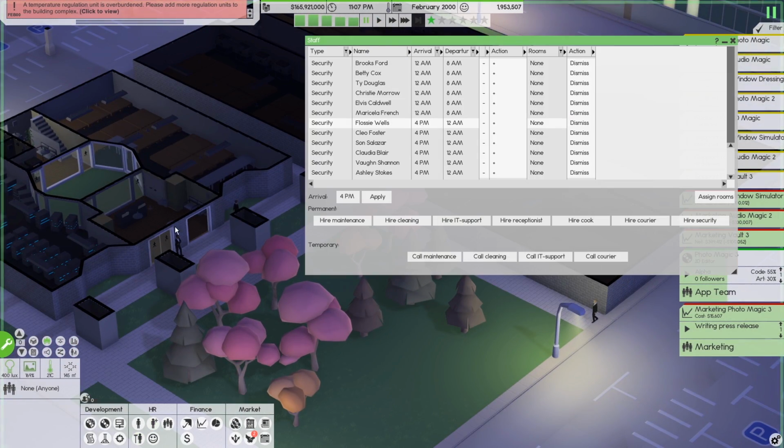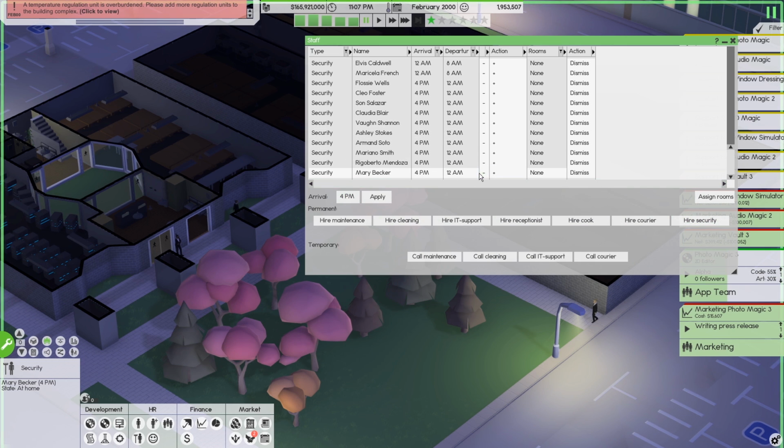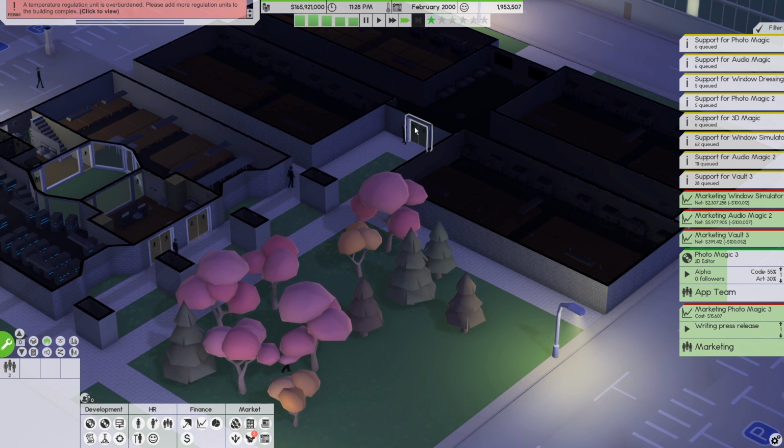Yeah, so then annoyingly, that means they're all going to be rotating around the place. So we need to go security at, well, we need another 2 at 4 p.m. 1, 2. Let's get another 2, and then we'll change these guys to, I guess, 12 a.m. So we'll get those. Oh, there we go. 3 to 12 a.m. There it is. Then we need another 2. And then we can just change these to 8 a.m. Apply. All right, so that now should be enough. So we should have them there.